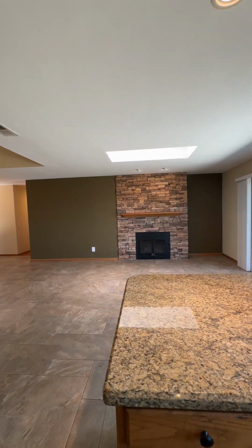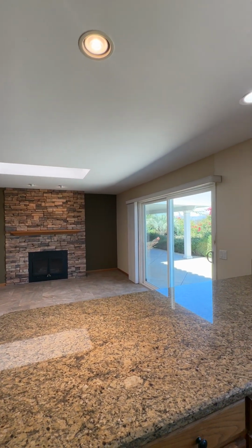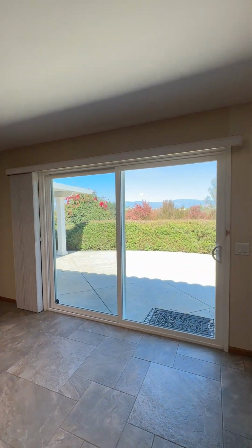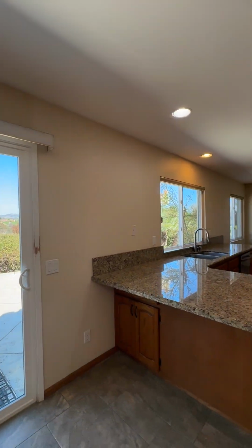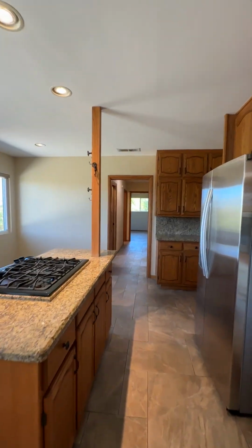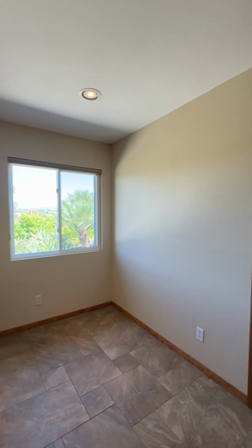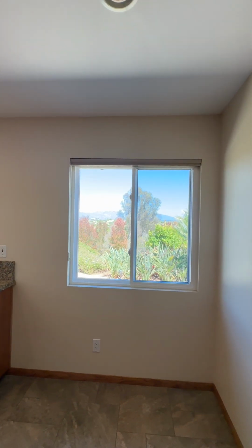And here's looking back at the fireplace and that nice big skylight. Big doors right here, sliding doors that open up to this beautiful patio. We'll head out there at the very end. But let's just continue straight ahead. Another nice feature is that you have this little nook area right here for a table and chairs, and just great views from every single room.